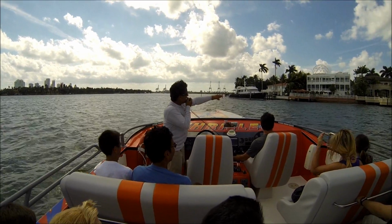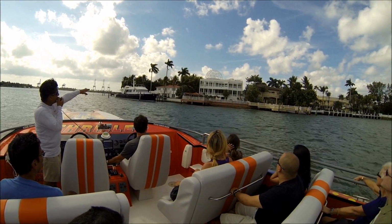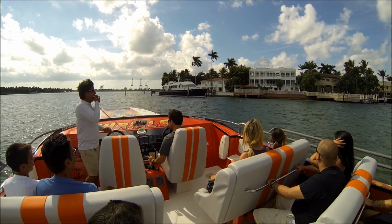Okay, this is Hibiscus Island. If you look at the tip of Hibiscus Island right here, the 3-story white mansion with the dome on top, that belongs to a guy from Puerto Rico that likes living la vida loca. You know who that is? Ricky! Ricky!